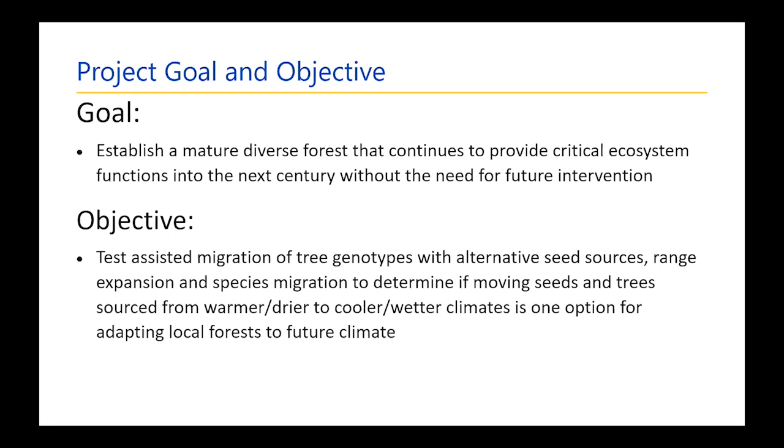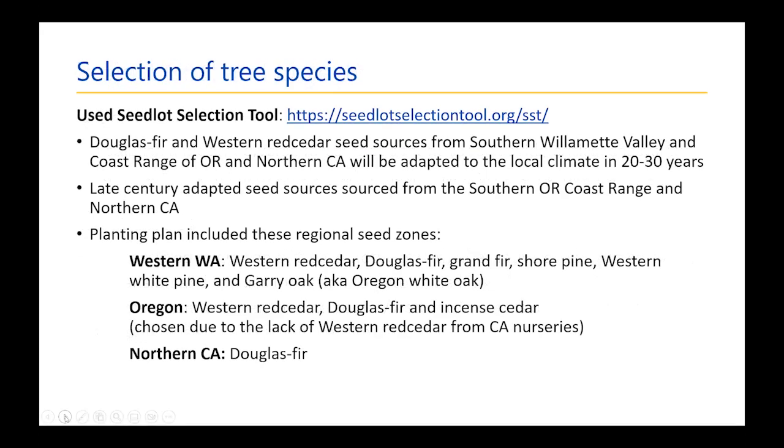Like I said, anticipating this future climate change. And so selecting species that currently grow with Doug-firs in this area, but on drier and warmer sites across Puget Sound. And then looking at seed sources from regions that have similar climates to what's projected to exist here at Stossel Creek later on this century. So with that, we also incorporated monitoring into this, which we'll get into, and how those monitoring plots were laid out.